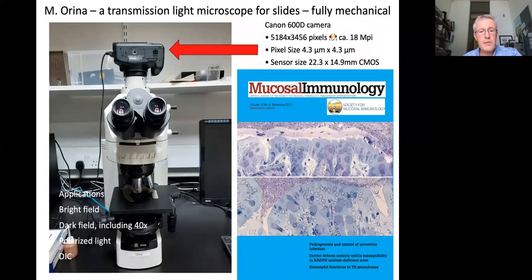So just 3 examples of upright microscope in my facility. That's a special microscope for transmission light only, and it's a dedicated microscope only for that. No fluorescence at all. This is the paper we published 2 years ago with that. It's just a single shot with transmission light microscopy.